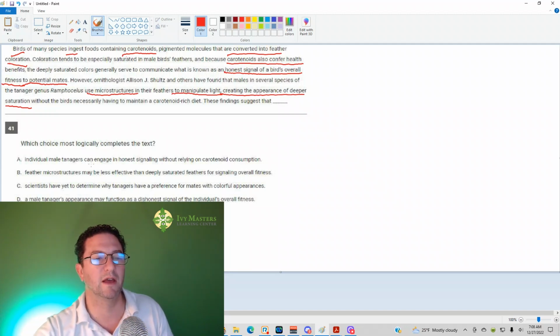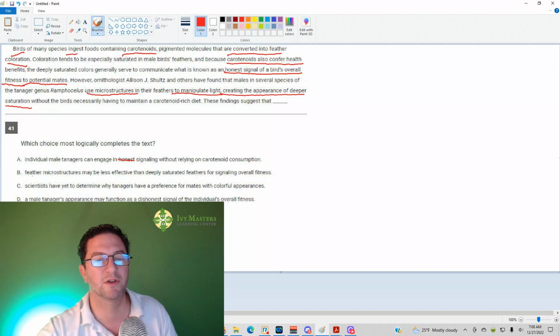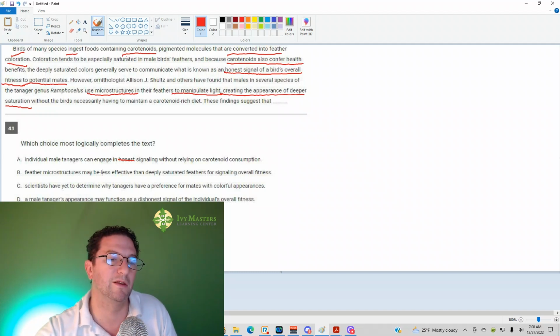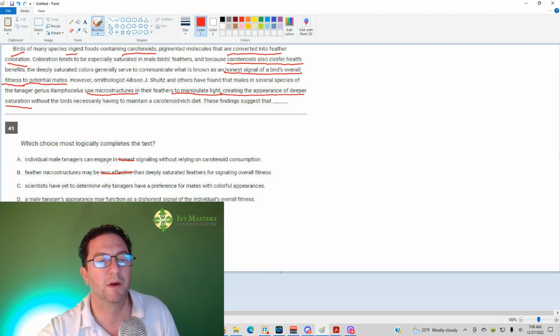Answer is A. Individual male tanagers can engage in honest signaling without relying on carotenoid consumption. It's not honest signaling. It's giving the appearance of health when it's not really healthy. Answer is B. Feather microstructures may be less effective than deeply saturated feathers for signaling overall fitness. Now, that would be saying that the microstructures are not as effective as actually eating the carotenoids. It could be true, but we can't choose that answer choice because that's not what the passage says. It does not compare the effectiveness of eating a good diet versus the use of microstructures, as stated in the last sentence of the paragraph.